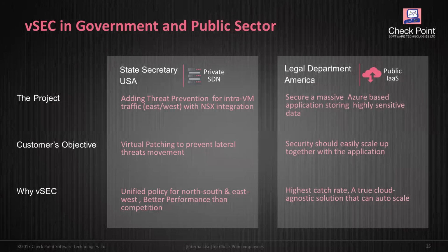This is a very large, a huge deployment in Azure by a legal department in the US. And they are holding very sensitive data in the cloud. And the main requirement was we want to make sure that no one will be able to hack into our systems. The data that we store in these environments can go into court. It's very sensitive. So that was the first decision to go with Checkpoint.